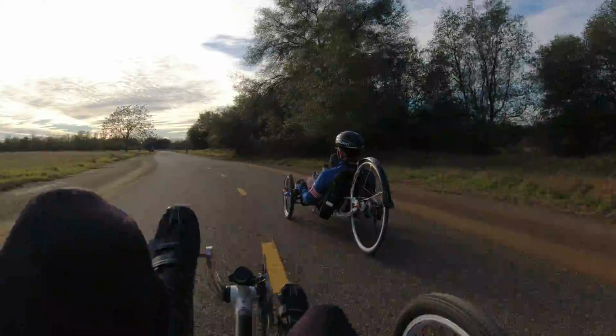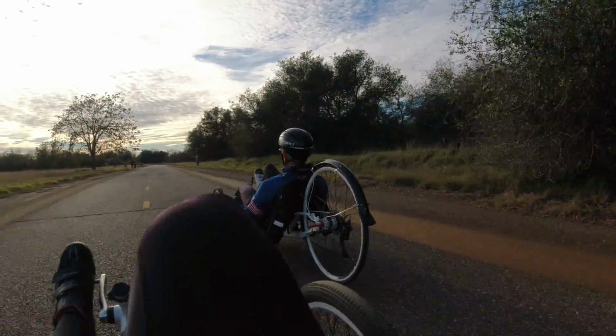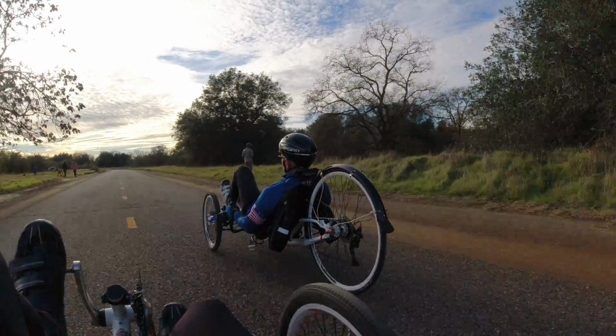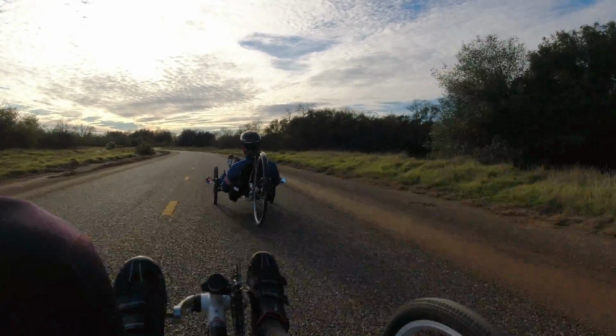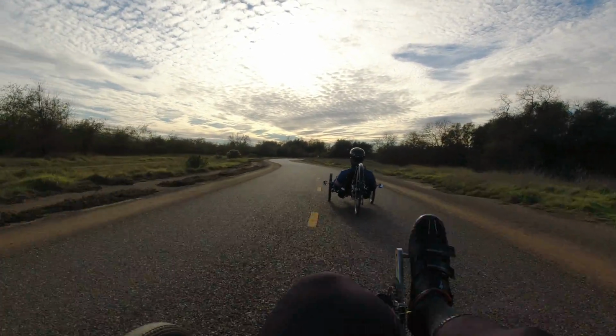Approaching a straight area here, so I'm going to have Rich try and take it up to 25 miles an hour. We'll see if that makes even a greater difference. I mean, obviously it should, but we'll just check it out. Okay, open it up, man. Give me a thumbs up when you hit 25, because I'm not looking at my speedo.